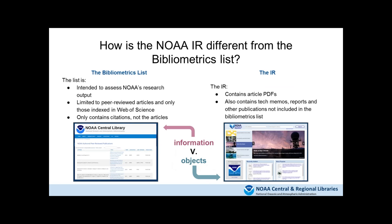So as part of our bibliometrics program, the library produces a list of NOAA articles that we release quarterly and annually. And we get a lot of questions about how this list is different than the IR, and specifically why, if we have a list of NOAA articles, people still need to submit to the IR. Well, for starters, the list is limited just to articles and only those that are indexed in Web of Science and have a NOAA affiliation listed somewhere in that text.